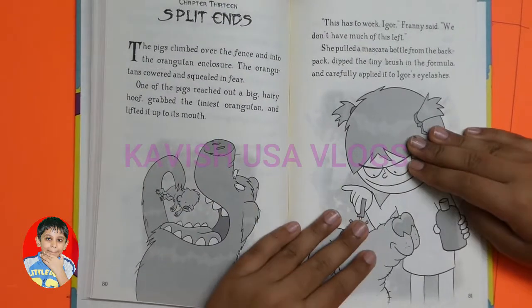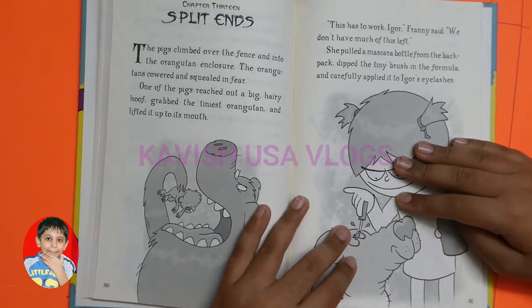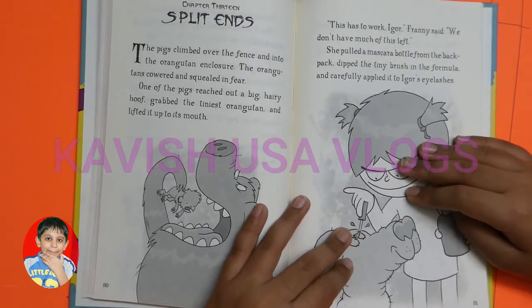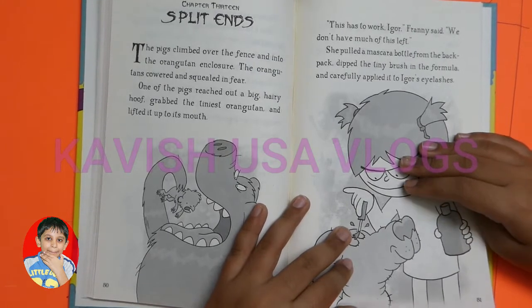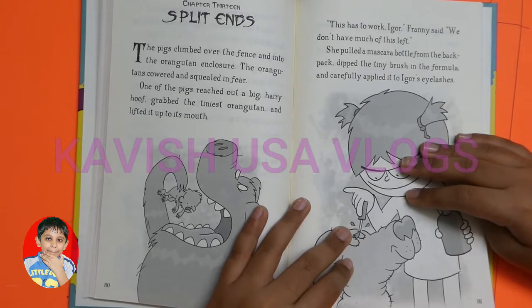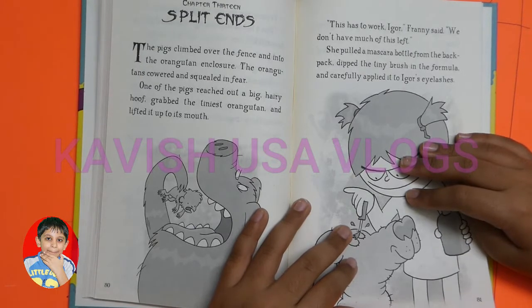Chapter 13, Split Ends. The pigs climbed over the fence and into the orangutan enclosure. The orangutans cowered and squealed in fear. One of the pigs reached out a big hairy hoof and grabbed the tiniest orangutan and lifted it up to its mouth.